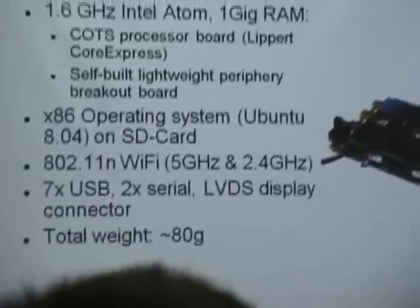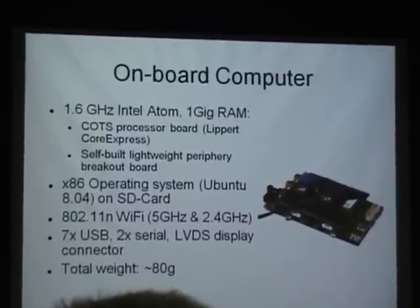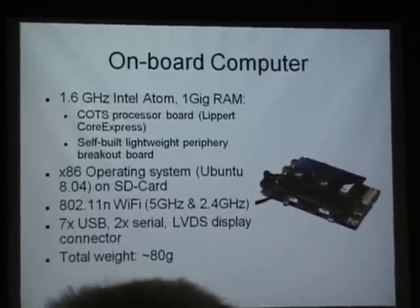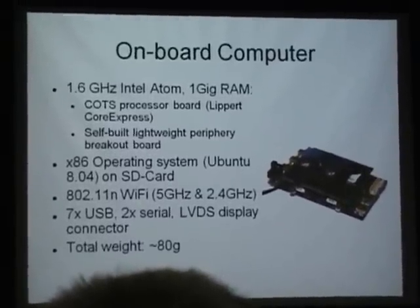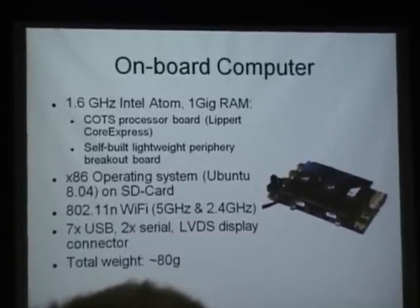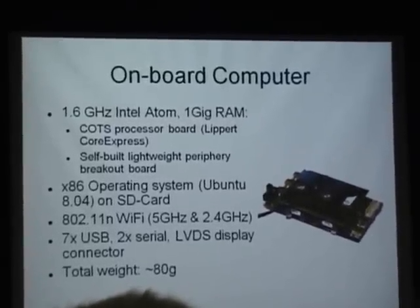And the really nice thing about this is that because it's a standard x86 computer, we can just run stock Ubuntu 8.04 just like we have on our ground station laptops. We don't have to deal with cross-compiling, and we can use off-the-shelf USB Wi-Fi drivers or PCI Express wireless cards just like you have in a laptop. So basically we have a fully functional, for what we need, netbook-style laptop on the quadrotor: no display, no battery obviously.